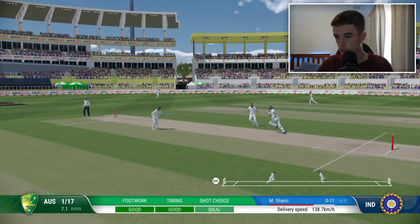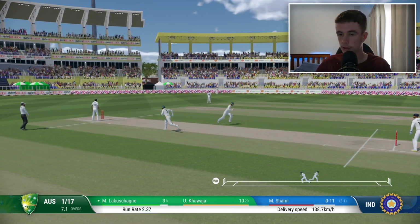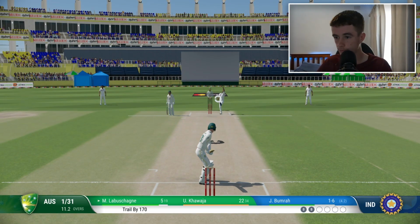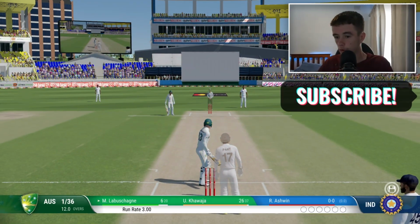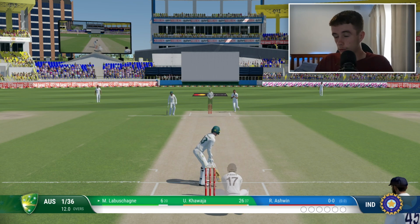That's crunched, driven straight through the gap there. Great placement from Marnus. Won't quite have the legs to get to the boundary, so we'll just pick up two there. Good from Marnus, a couple off the hips. I'll take that single any day. Oh, finally versus Ashwin. This could either be make or break, to be honest.